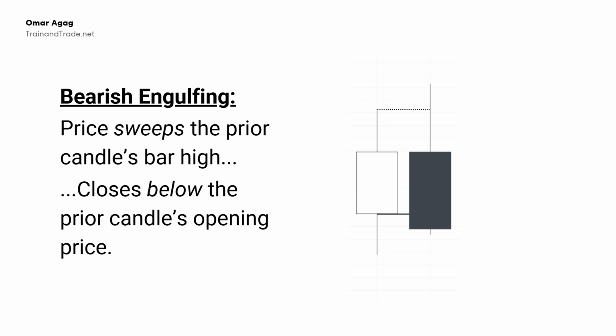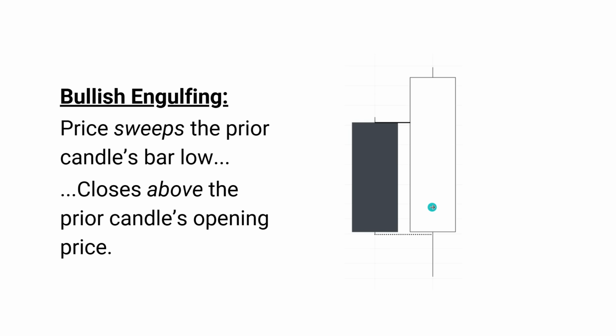Now, bearish engulfing. Price sweeps the prior candle's high, and we close below the prior candle's opening price. Now, here's an example of what I just was referring to. It does not need to close below this low. Some people have that as a requirement as an engulfing bar or an outside bar. For me, I just need to close below the prior candle's opening price for the bearish side, and on the bullish side, just needs to close above the prior candle's opening.